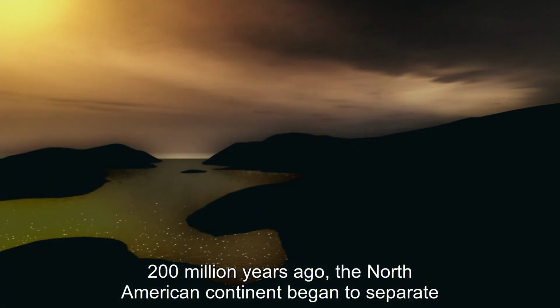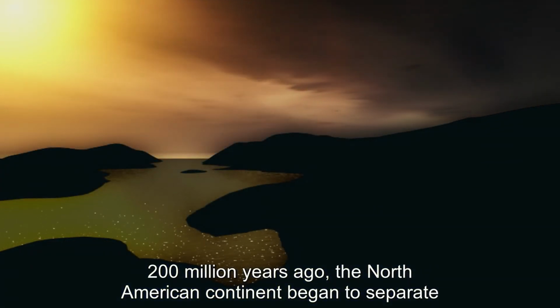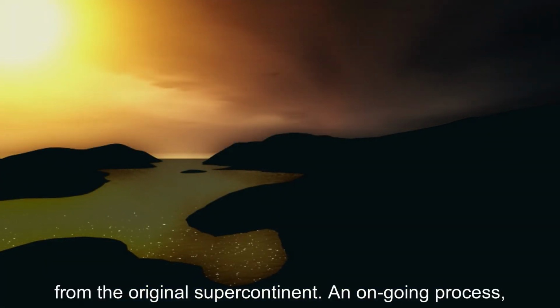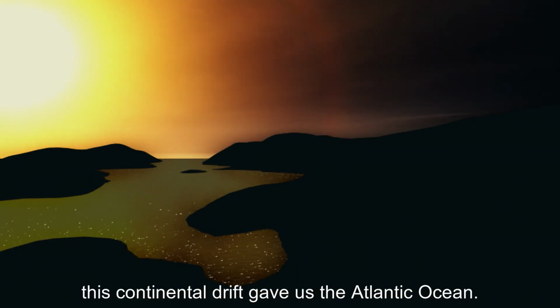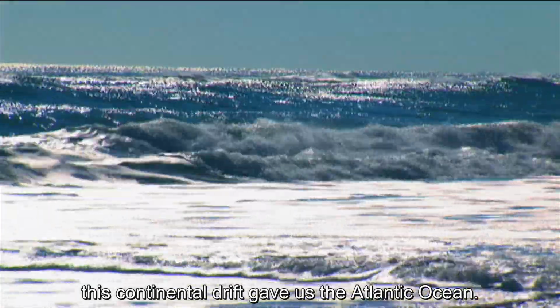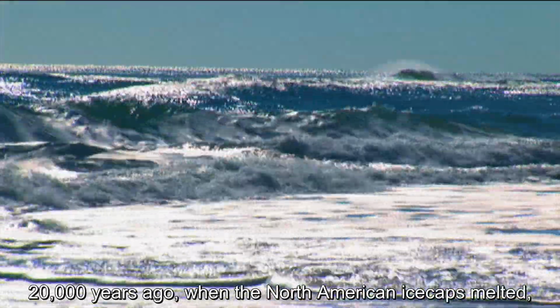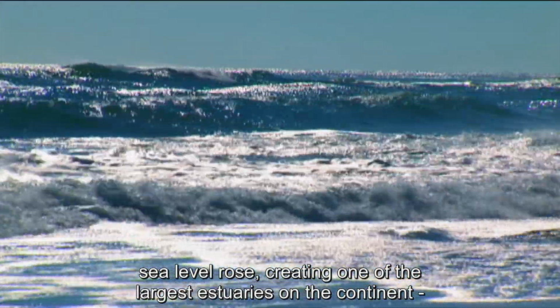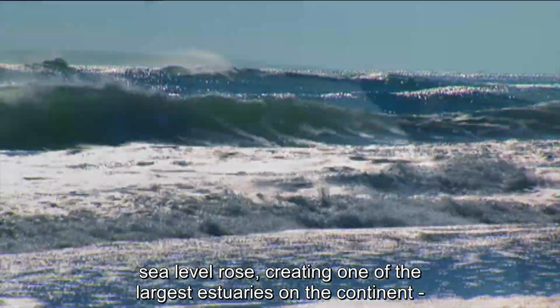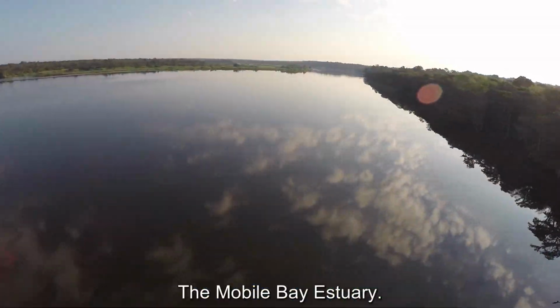200 million years ago, the North American continent began to separate from the original supercontinent. An ongoing process, this continental drift gave us the Atlantic Ocean. 20,000 years ago, when the North American ice caps melted, sea level rose, creating one of the largest estuaries on the continent, the Mobile Bay Estuary.